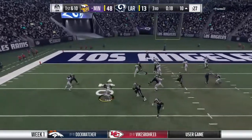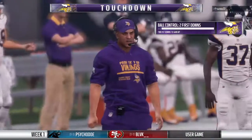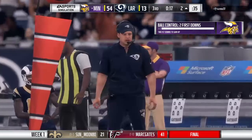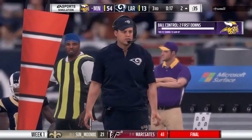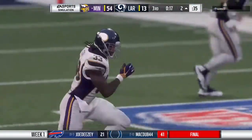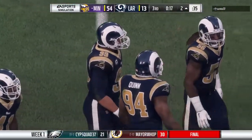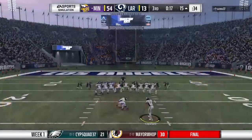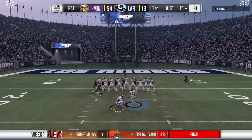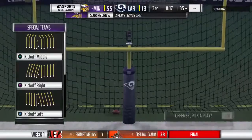Cook following the penalty. And he'll get into the end zone. Touchdown, Minnesota. A great play there. Already his second touchdown here in this opening weekend. And the Vikings capitalize on the short field as they take it in for 6. Out comes the kicking team here for the extra point. And the lead grows even larger here in the third quarter.